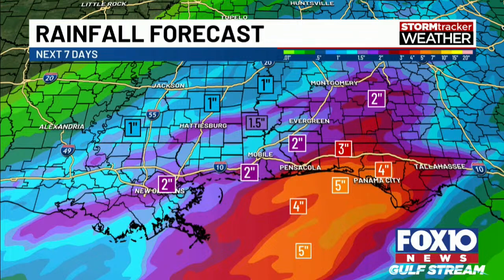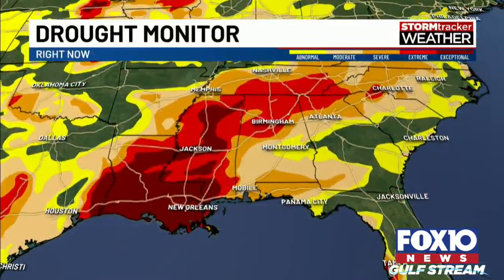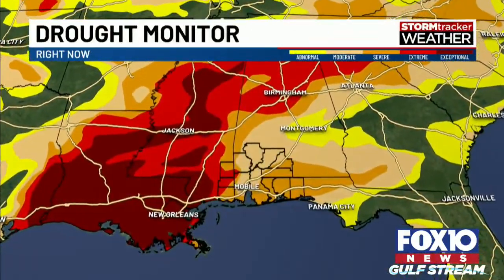So this is the current look, that 5-inch area along the Florida Panhandle coast, all the way stretching to Panama City, Apalachicola there. Other areas, 1.5 to 2 inches likely there. So there's that rainfall forecast, beneficial rainfall that we do need along the Gulf Coast. Here's a look at the drought monitor. We had an update on this on Thursday. And you can see now we're in kind of level 2, level 3 drought.